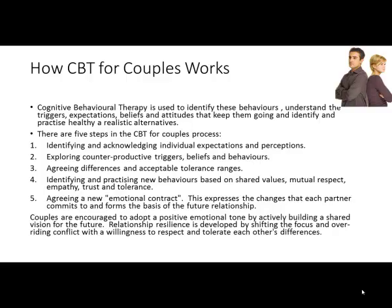So you're agreeing a range of behavior change. And these are behavior changes, not personality transformations. You focus on the behavior, how they think and how they behave. Okay? Identify and practice new behaviors based on shared values, respect, empathy, trust, tolerance, again, all of the teaching elements that go with CBT. Agree a new emotional contract that becomes a core reality base. This expresses the changes that each partner commits to and forms the basis of the future relationship. So they are focusing on the emotion that the partners want, but they're looking at the behaviors that will help deliver that emotional contract.